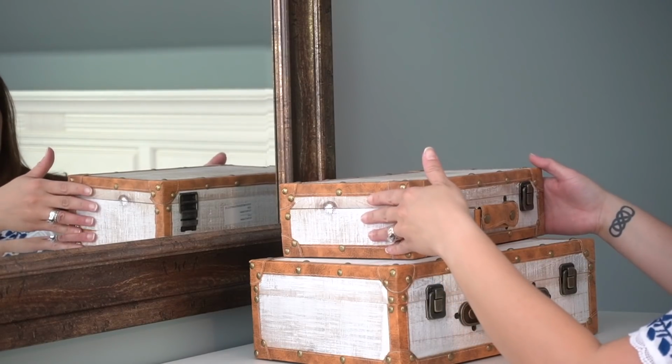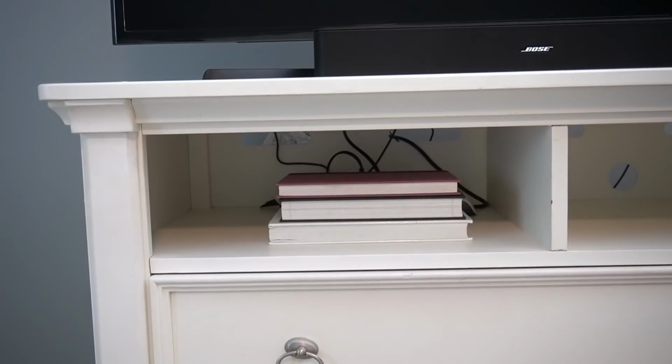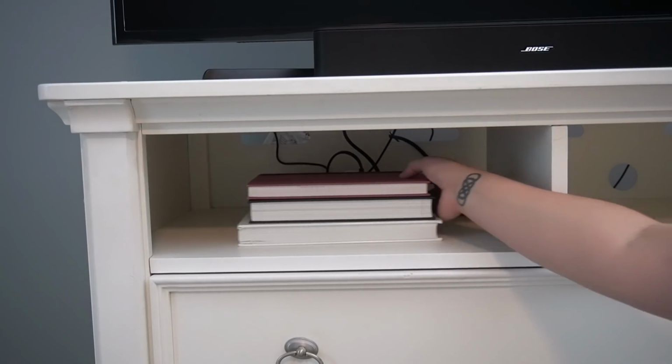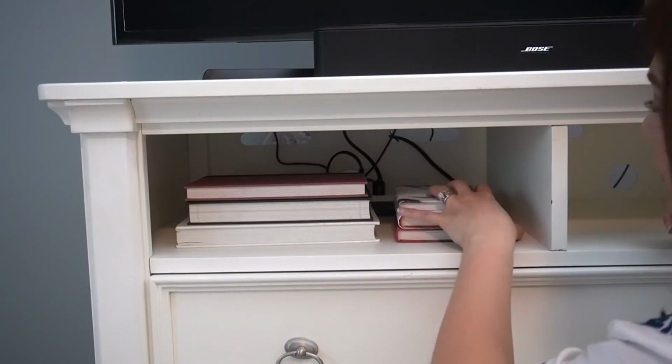Now, I know that not everyone has an entertainment console in their room. However, if you have any cords, anything that's unsightly, always try books, because it always works in hiding some of those cables that you don't want to show.